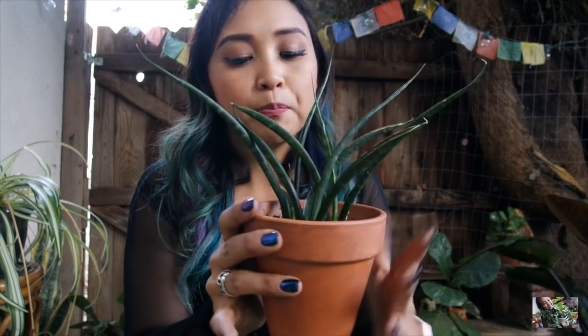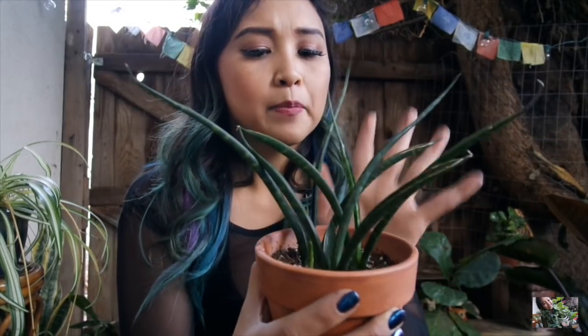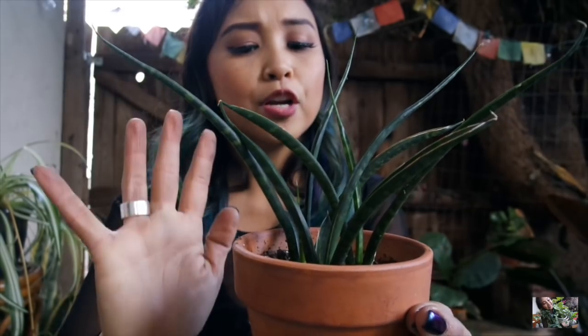I love the terracotta planters because it is breathable and it doesn't hold any water when you go ahead and water them. So super good planter to have my snake plant in, and I think it's absolutely adorable that it's showing me small little growth here. So I wanted to go ahead and highlight this one in my January shoutouts.